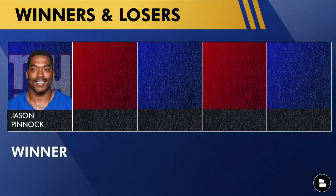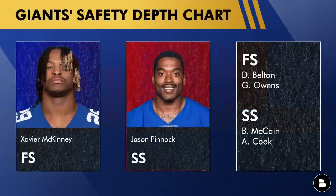And I'd say probably the biggest winner is safety Jason Pinnock. He was in a position battle with a couple of different safeties on this roster, including Dane Belton, Javarius Owens, Bobby McCain, and Cook. But he came out and had a heck of a ball game. He intercepted the first pass of the game for the New York Giants on defense, had a big interception.